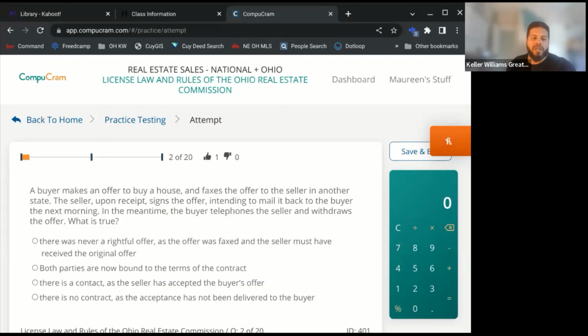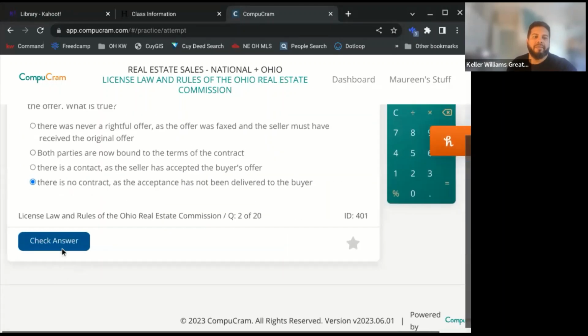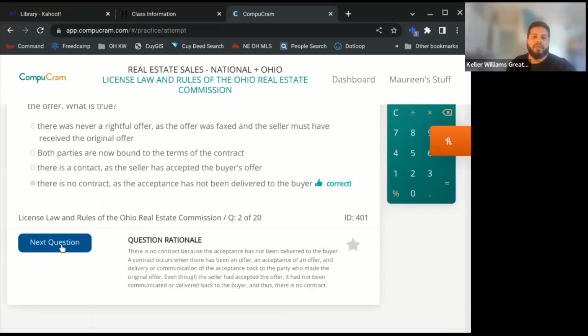What forms a contract? So I've got D. Anyone else? All right. Good job. Yeah, no contract was formed because they had not conveyed.